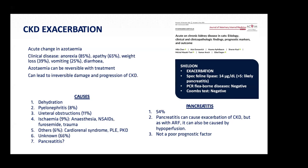Causes that can produce this exacerbation: dehydration, pyelonephritis, urethral obstruction, ischemia, mainly secondary to anesthesia, and trauma. Others: cardiorenal syndrome, protein-losing enteropathy, PKD. But the main thing is to know the cause of this exacerbation. For that reason, we need to treat mainly for 5 days to see what's happening with the clinical signs and the clinical state of the patient, or with the creatinine.